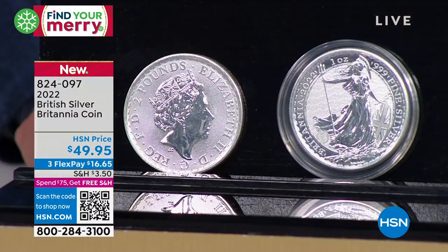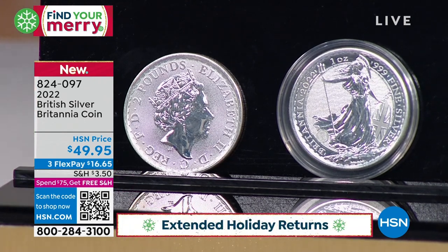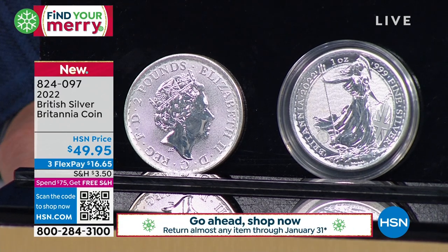You do have until January 31st, 2023 to return it because we're doing extended holiday returns, but you will not return this. Please send it back. And please return it. Mike will make a profit if you return it. Mike, you can't stop it, Mike.